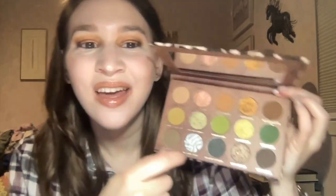So anyway, I primed my eyes with the Anastasia eye primer, and then I used my Dewdrop lip oil as per usual, and then I set my eyes with my Urban Decay Stay Naked powder, and then I went in with the Nomad Cosmetics Safari palette again. Cosmetics, right? Sorry if I butchered that name.